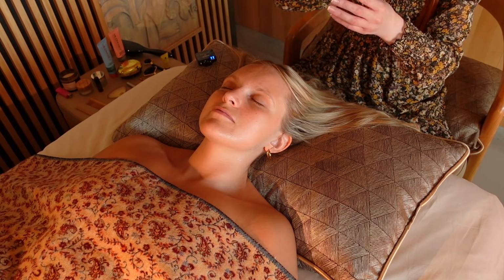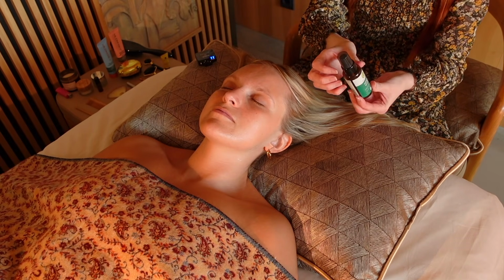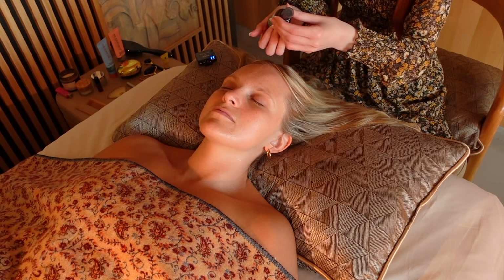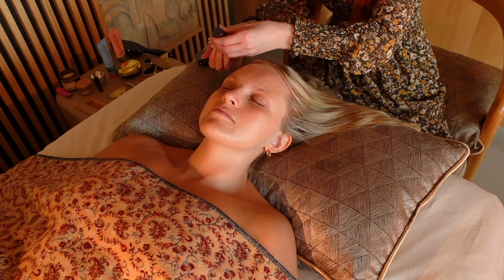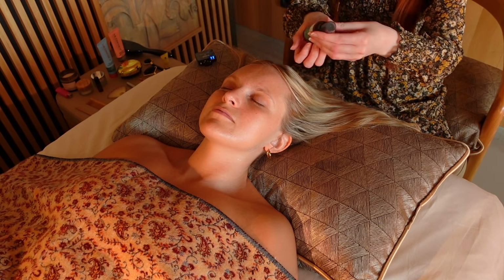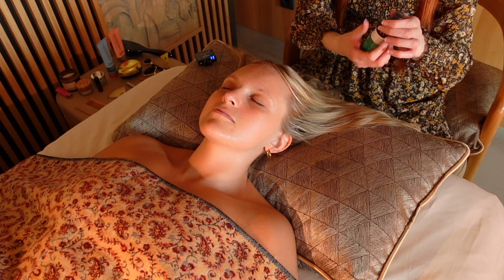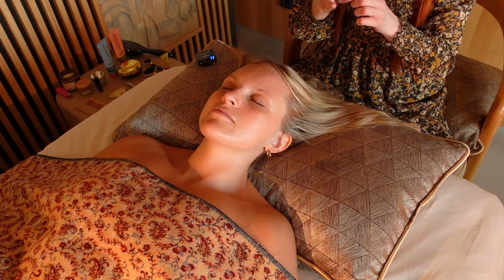And I'm wanting to introduce some aromatherapy to her session. So I asked for Fern to bring with her one of her favourite aromatherapy sprays or oils. And I have to say that this one smells divine.